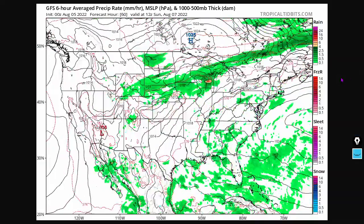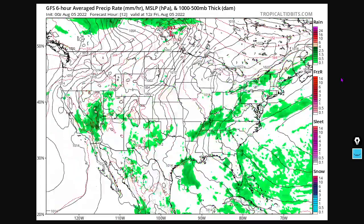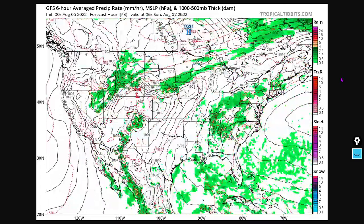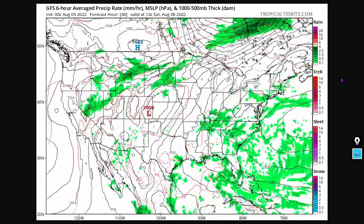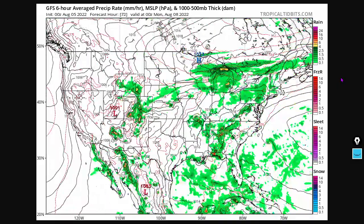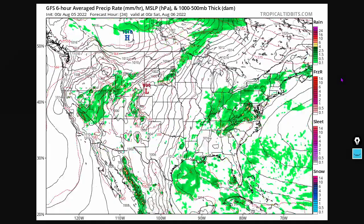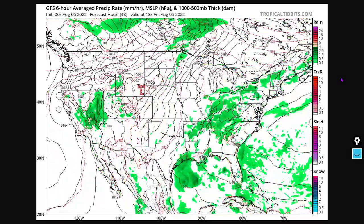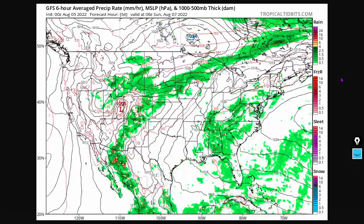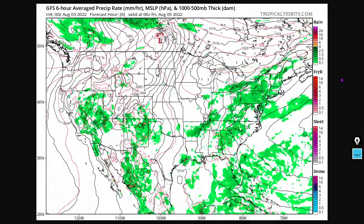So here's our pressure and precipitation forecast, and you can see some significant systems rolling around the U.S. A bunch of compact, localized, heavy storms expected. That's the GFS pressure and precipitation forecast for the next 72 hours.